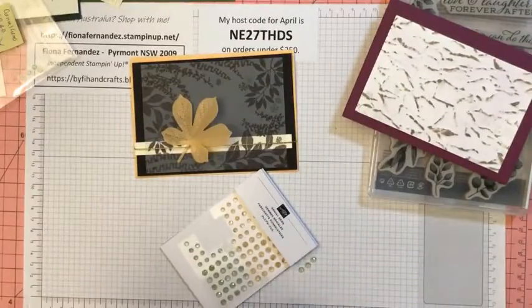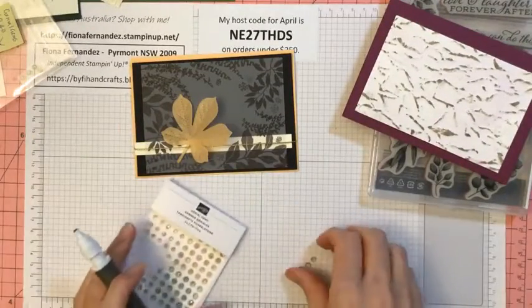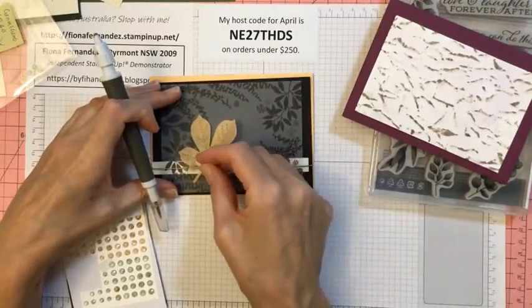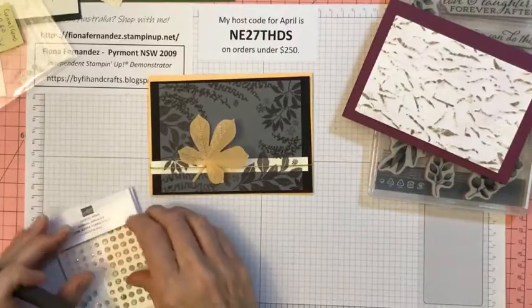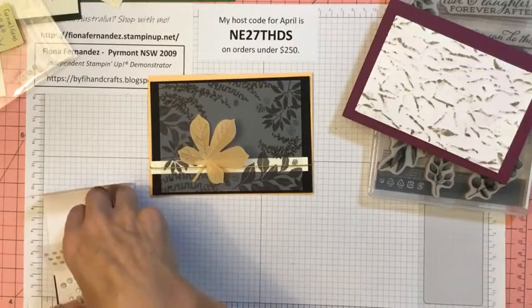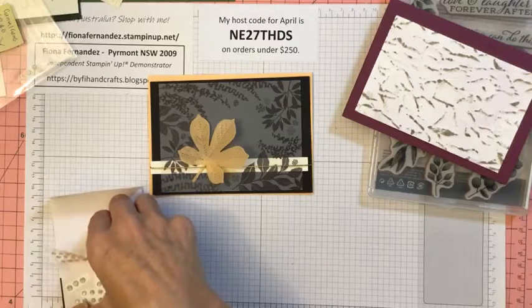More bling. A bit of bling. Oh, there's some that are loose. So I could use the green ones. Add a bit more colour. We'll just stick with the ones that match. I love these. They're so cute. But they are going, so.